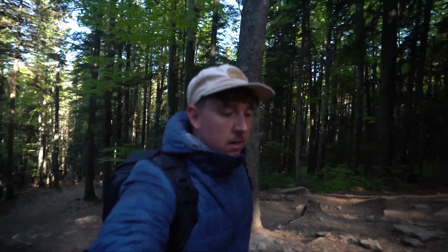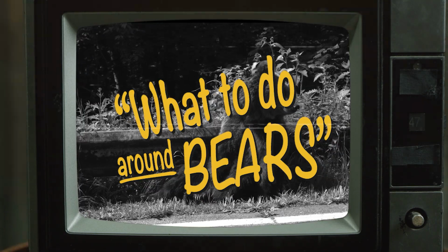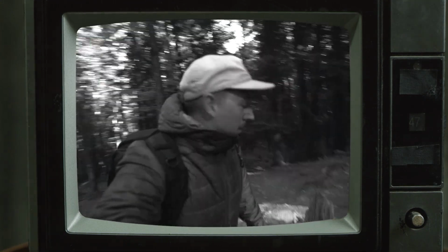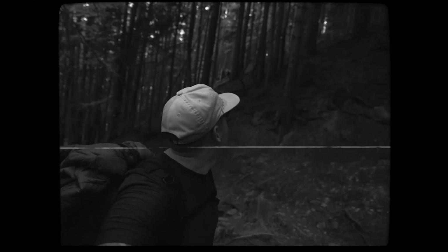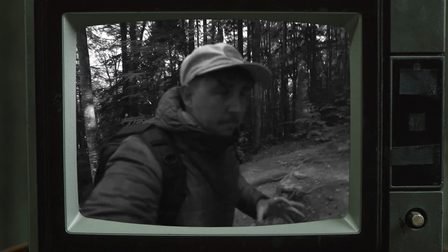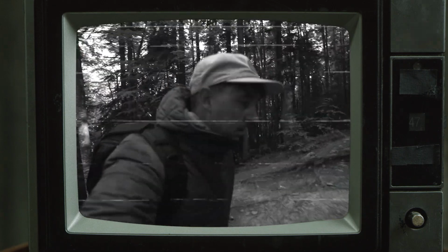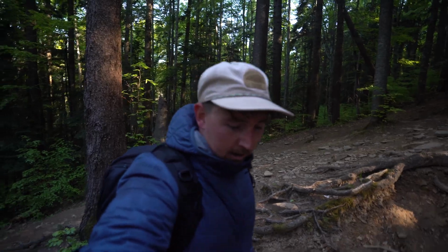But anyway, if you come face to face with a bear, first thing to do, you're supposed to make a lot of noise, trying to scare the bears away from your path, and then back away, making the noise. Because not all bears are like Winnie the Pooh.